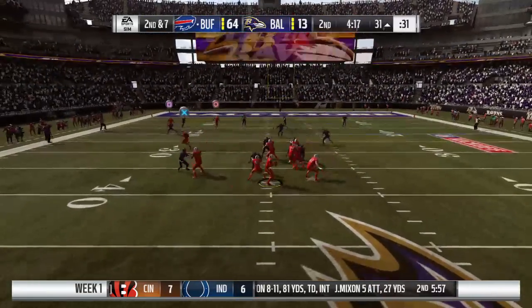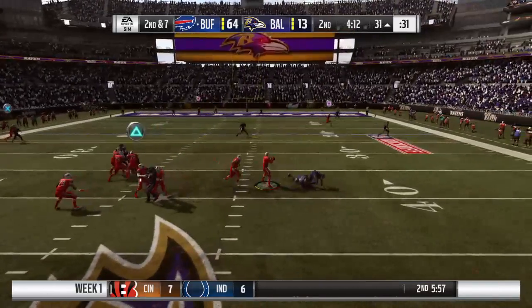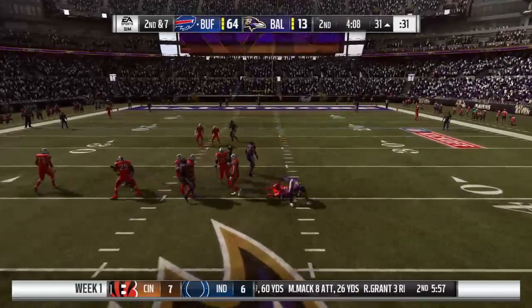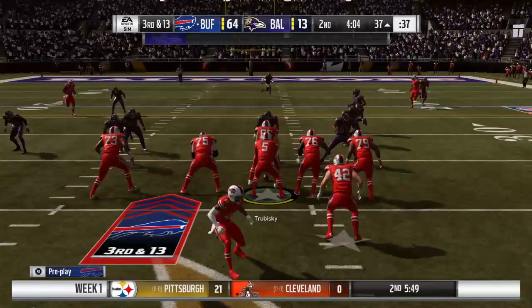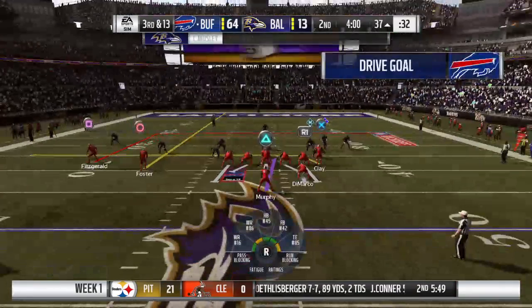Now Trubisky to throw on second. Fighting to stay upright. Flushed out right. Keeps himself upright. But in the end, the pressure too great, and he goes down. Tim Williams leading the surge there. He drops him for a loss of 6.